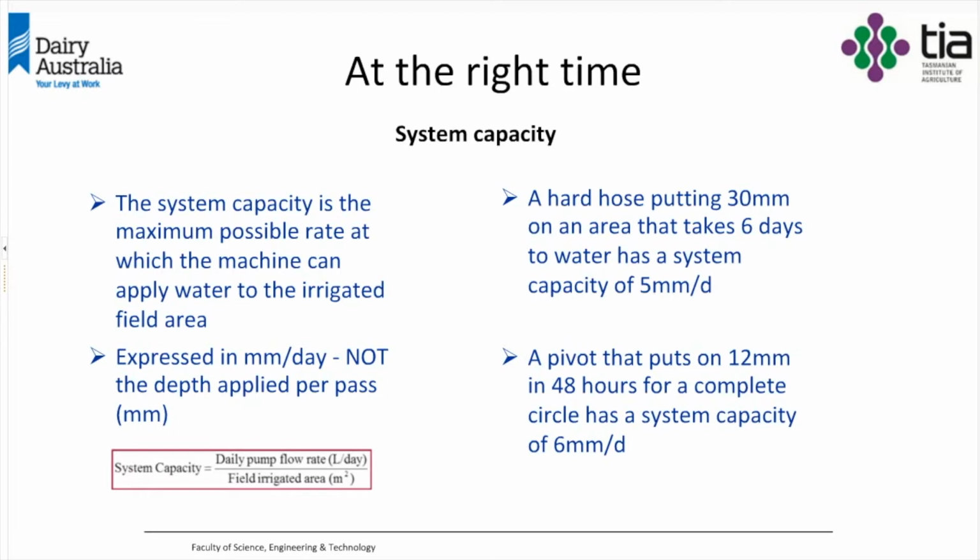If we think of a pivot that puts on, say, 12 millimetres in a 48-hour period, which would be typical of a lot of our bigger pivots down here, that system has a system capacity of 6 millimetres per day. So it's 12 millimetres. We then calculate that down to 24 hours. That'll be 6 millimetres per day. So that's the system capacity, and it's really important to understand that.